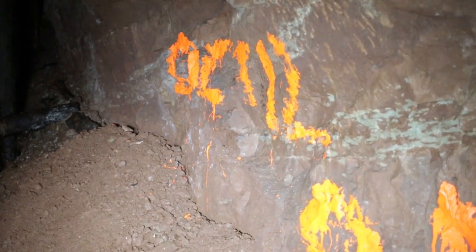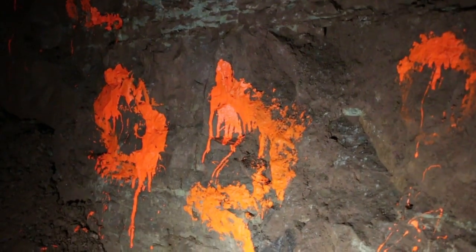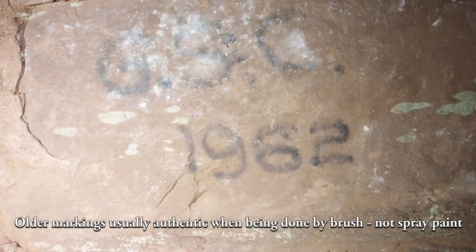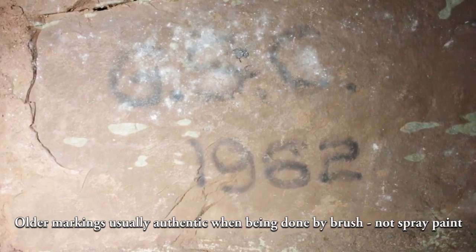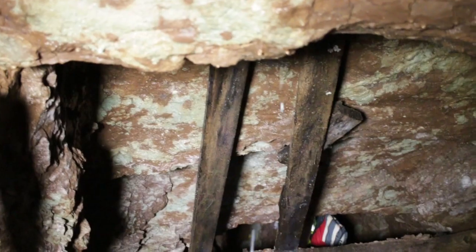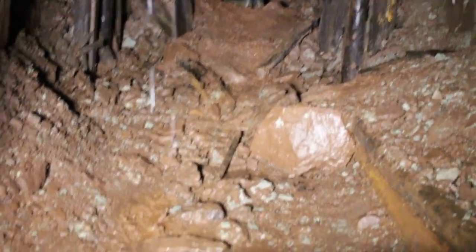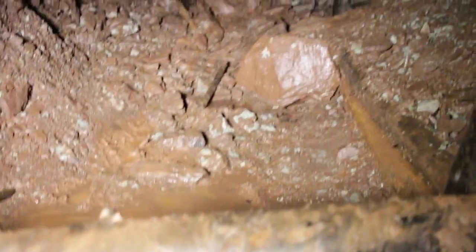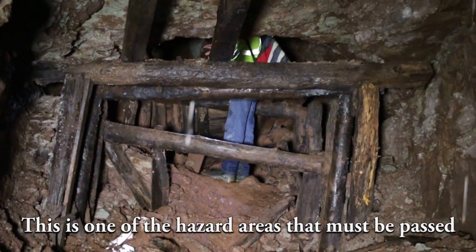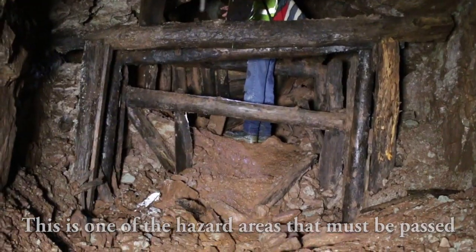Here's the graffiti on the wall. Who's the fairest of them all? I just spotted it here when I was looking at the graffiti. GSC 1962. All right, we've come into some crazy workings here. The boys are already further along than I am, but got some dripping water, some stoping up into the ceiling there, and there's a little labyrinth of logs to get through, but I'm going to head up through there.